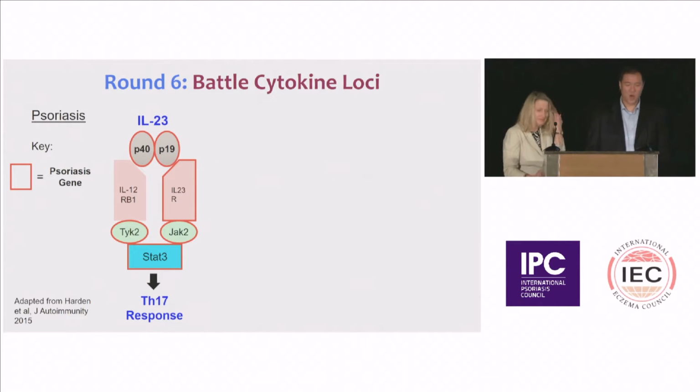All right. Okay, so moving on to round 6, the battle of cytokine loci. So of course, we've all been hearing that for psoriasis, a particularly important cytokine is interleukin 17, right? And of course, generation of the Th17 response depends on the cytokine interleukin 23. So what I'm showing here in this diagram, I've highlighted with a red outline all of the genes that have been implicated with psoriasis genetic studies and in relation to this particular pathway. So as you can see, both subunits of the interleukin 23 protein, P40 and P19, are also psoriasis loci, as is the interleukin 23R receptor.